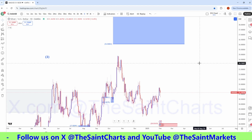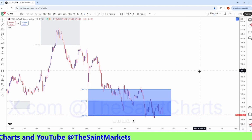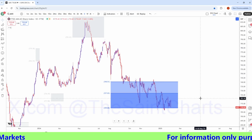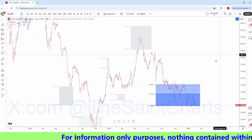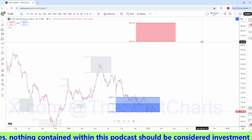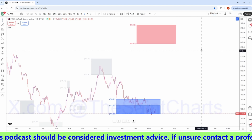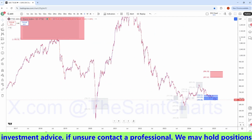Next one I'm going to do is the AXX, the FTSE AIM All Share Index, and for me, it's in a blue box reversal zone here. It's not a brilliant box, but it is in that. And hopefully we can see a bit more volume coming into the small cap market, and hopefully we could see trading up to 857 to 896.